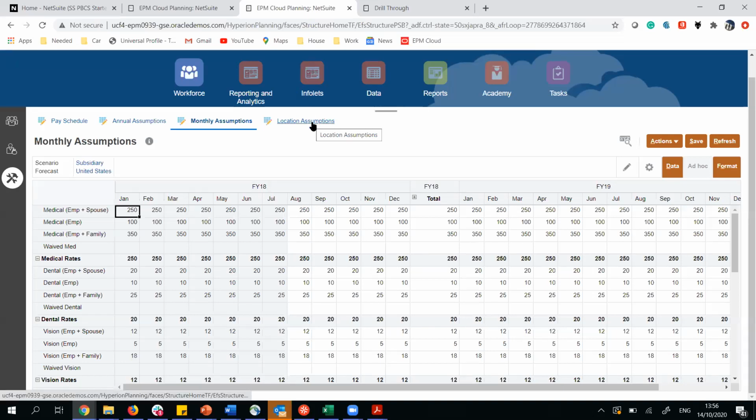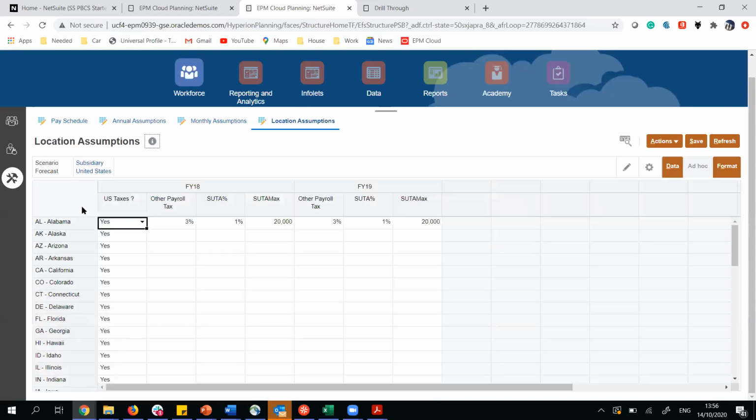And then finally, we've got our location assumptions. Now, this one is a little bit more US-centric, as obviously the US has a different type of tax code per state. So this might be applicable for you, but more on a country basis if you have other countries across the rest of Europe, the US, and so on and so forth.